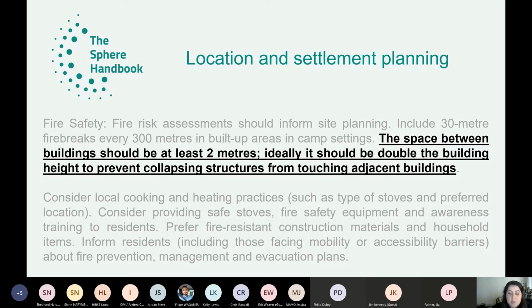Limiting fire spread between shelters and throughout settlements is a really important principle to support the fire safety goals we outlined earlier. The Sphere Handbook and other humanitarian guidelines often recommend keeping 2 meters between buildings, or if possible, double the building height to prevent collapsing structures from touching adjacent buildings. While this is an important rule of thumb, I haven't found any references to fire testing or engineering justification for this rule. And of course, we know that in many different settlements around the world, this isn't even achieved with the 2 meters because of space considerations or constraints.